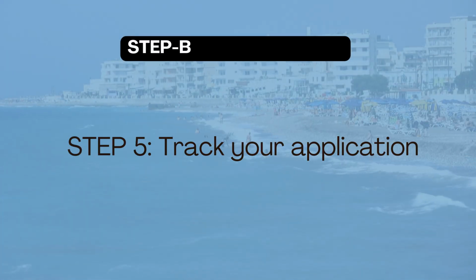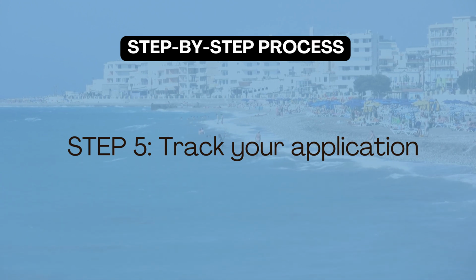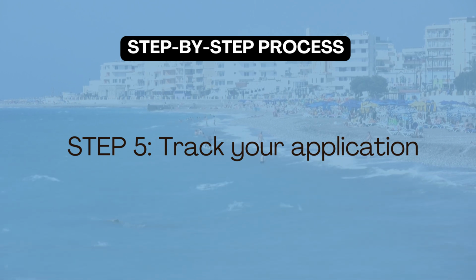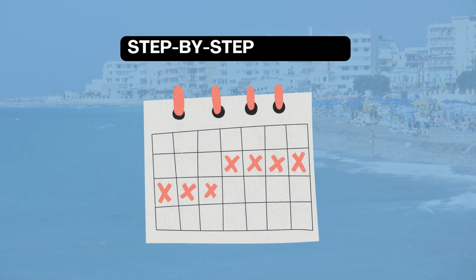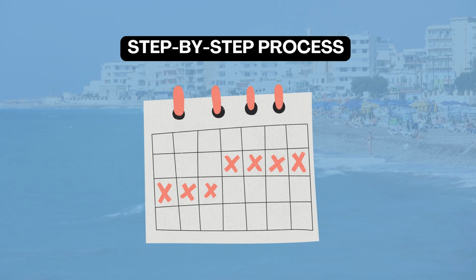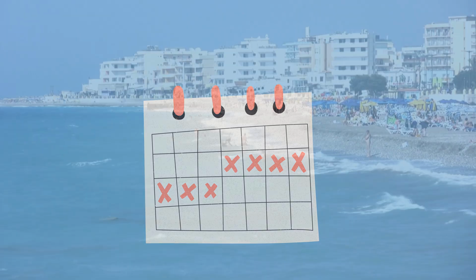And step 5, track your application via the Visa Center website. Usually it takes around 15 days, calendar days, sometimes working days, for the processing to be completed.